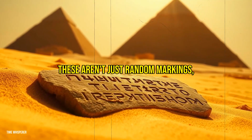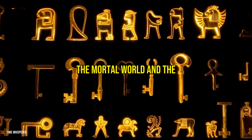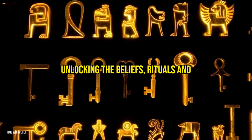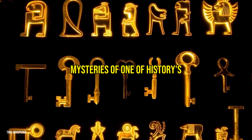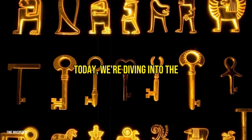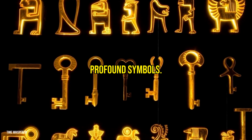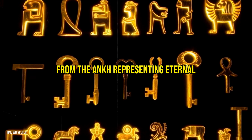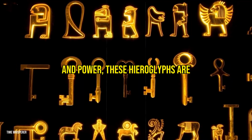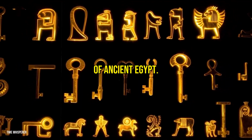These aren't just random markings, they're hieroglyphs, a language that served as a bridge between the mortal world and the divine. Each symbol is a key, unlocking the beliefs, rituals, and mysteries of one of history's most fascinating civilizations. Today, we're diving into the hidden world of hieroglyphs to uncover 30 of their most profound symbols. From the Ankh, representing eternal life, to the Eye of Horus, a symbol of protection and power, these hieroglyphs are more than just writing, they're a window into the soul of ancient Egypt.